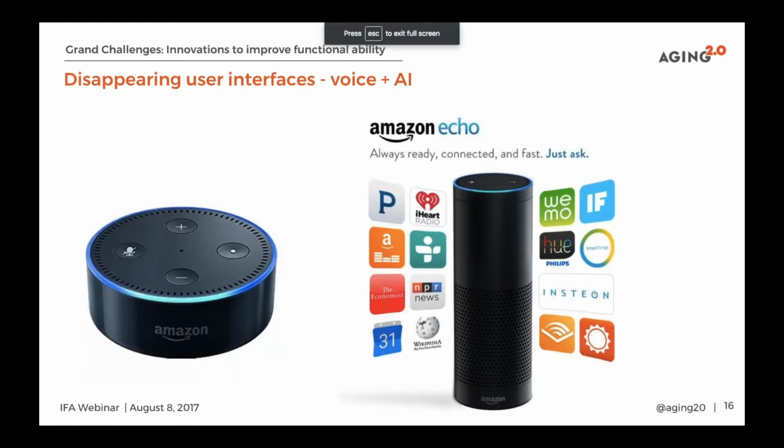The next part of this, I wouldn't be able to talk about improving functional ability without mentioning the work that Amazon is doing around the Echo. A lot of people are excited for this as a new model for interactions to help older people get online, get connected, and have services delivered to them. On the one hand, the Amazon Echo is a device that has an inbuilt speaker and voice interface. The new ones now come with a camera, and so you can drop in on people and see how they're doing.